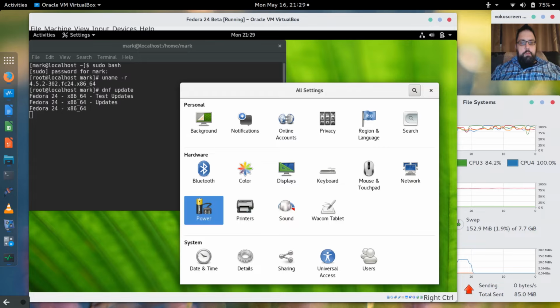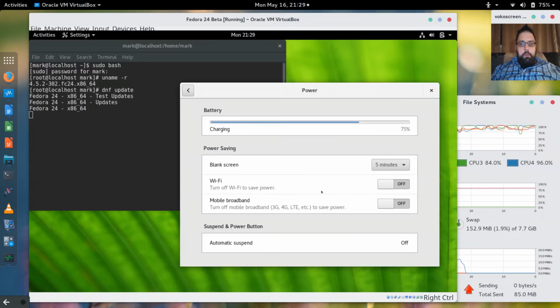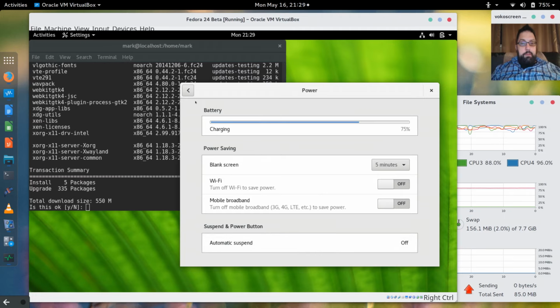And meanwhile, I'm just going to look around here. So my battery is charging. It does see the actual battery even through the virtual machine of my actual system. It says Wi-Fi is off, so that's kind of odd. There is no mobile broadband on this.